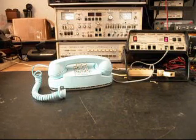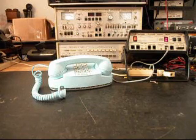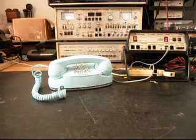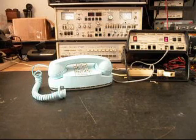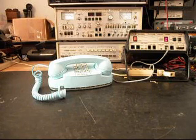Today I want to show you a really cool blue Princess telephone, Western Electric. And this is Jim's telephone from Texas. Jim has a note here, and he says the bell doesn't ring, push buttons don't work, and the sound out and sound in sounds fuzzy. This is the initial checkout of this telephone.